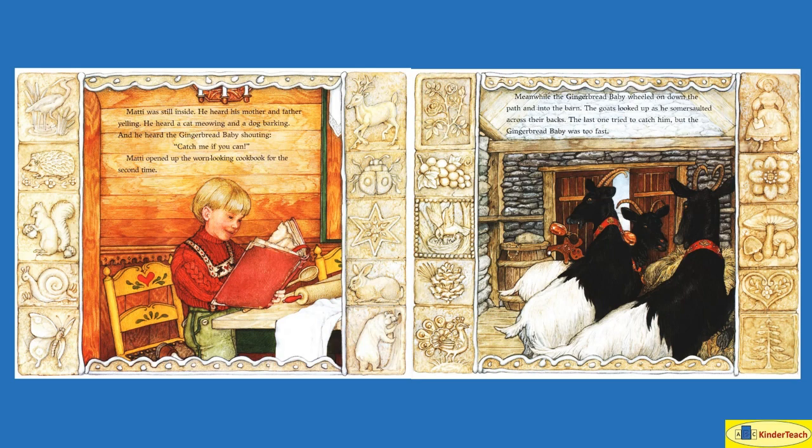Meanwhile, the gingerbread baby wheeled on down the path and into the barn. The goats looked up as he somersaulted, which means he flipped over, across their backs. The last one tried to catch him, but the gingerbread baby was too fast. So now the goats are trying to get him, but he's still too fast. How is anybody going to catch him?